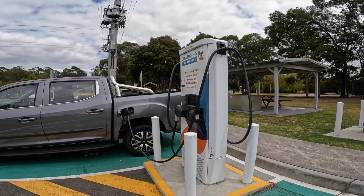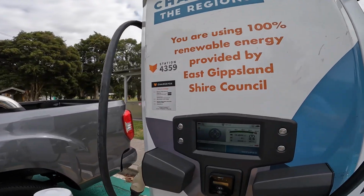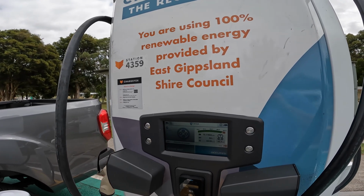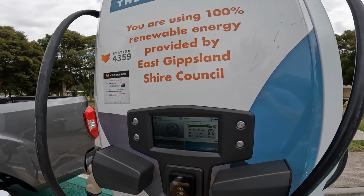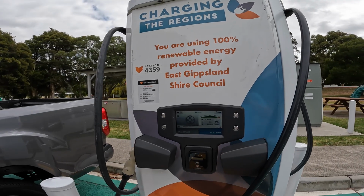Alright, so we've got another ChargeFox charger. We're in Cann River. Nice little town, just had a meat pie, absolutely beautiful. Beautiful meat pie, steak one, with tomato sauce obviously. So this one's doing the same, about 54 kilowatt.